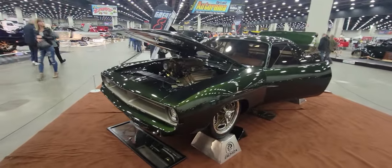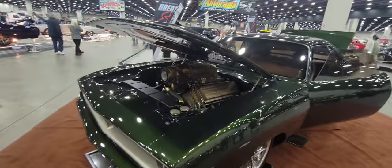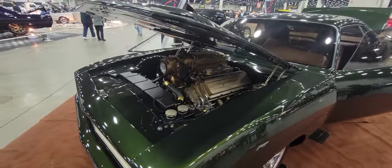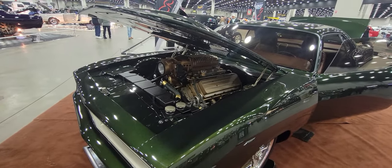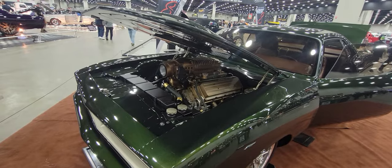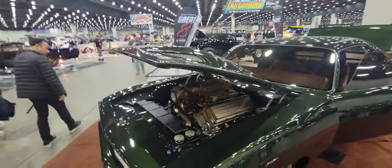The best part of the car is the engine. That is some crazy Mopar stuff. It looks to have a blower, fuel injection system, big block. The hood has been raised to accommodate.